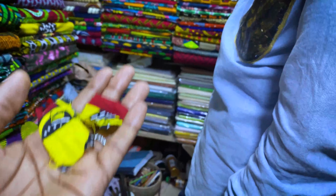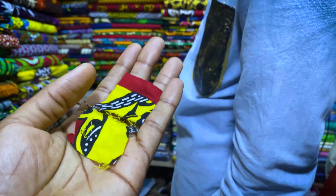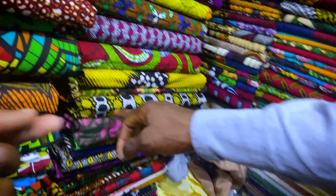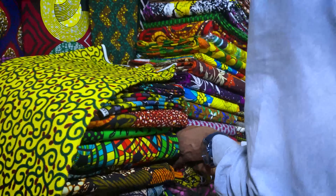Huh? Which yellow is that one? No, I want this kind of yellow, something like this. Something that can rhyme with this. Alright. Let me see. But this is too much, like the design is too much. I don't know how this one looks like. How is the design like? Let me see.